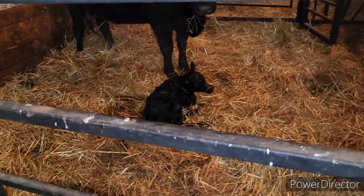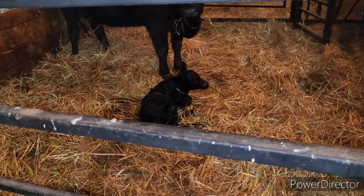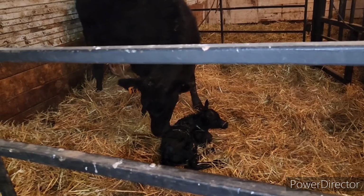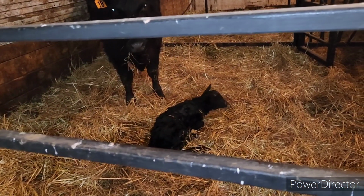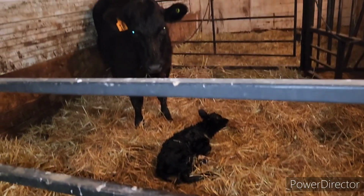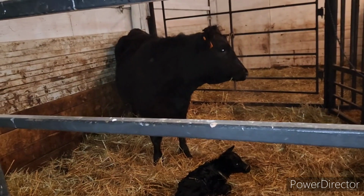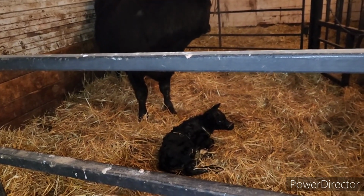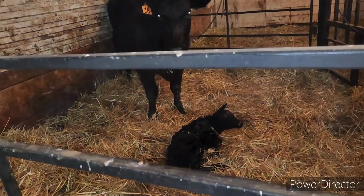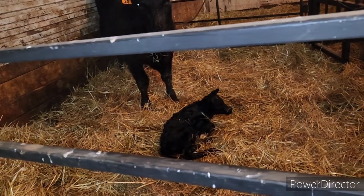She's got it pushed out, but it ain't very goddamn big. It's pretty fucking small. So unless she's got a second one in her, she's not straining right now. So I think at this point I'll just leave her alone, because she's still nervous about being in this pen by herself. This is one of the new cows. So, yeah. But hey, baby number 3 is on the ground. I'll leave her be. I'm not sure what it is yet.